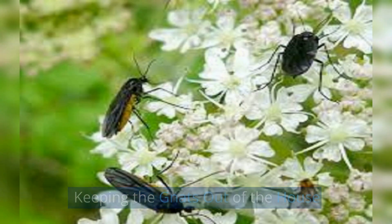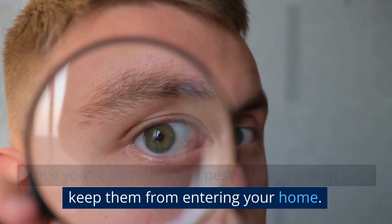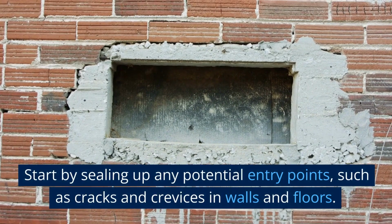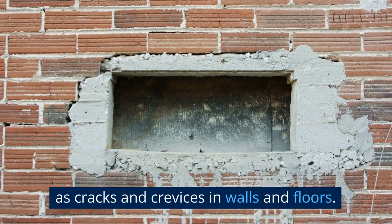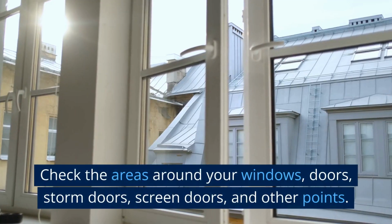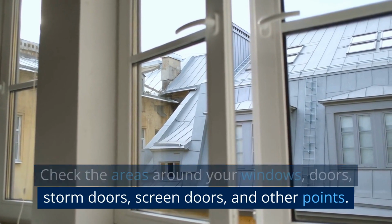Keeping the gnats out of the house. Once you've identified the pests, the next step is to keep them from entering your home. Start by sealing up any potential entry points, such as cracks and crevices in walls and floors. Check the areas around your windows, doors, storm doors, screen doors, and other points.